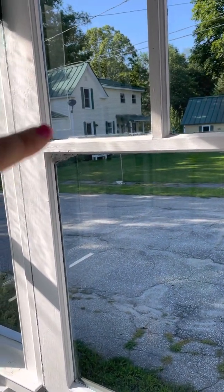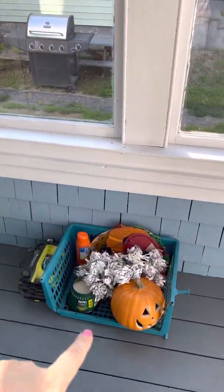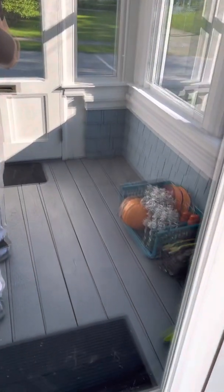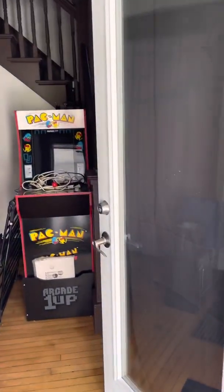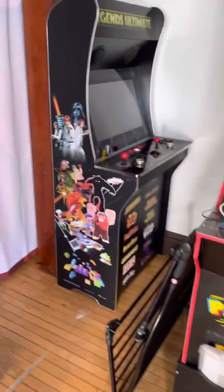Right now my neighbor is selling their home over there too. They moved out recently. I got some of my holiday stuff ready to go. The shovels are ready for the winter. And then we enter the beautiful home here. I actually have that going to a friend of mine. They're gonna come pick that up, and I've got my friend of mine going to the other one as well.